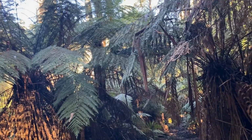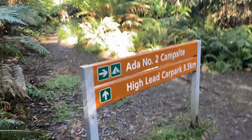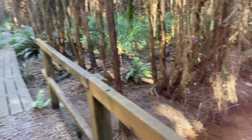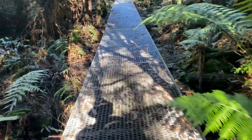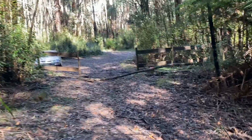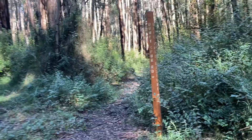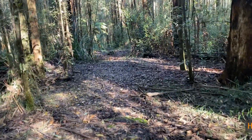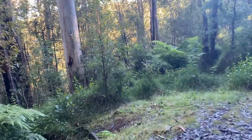I've still got that steep decline to get back down. This way back to the car, 5.5 k's. Back at the crossing, pretty much. And down we go. I think I feel it, so by the time we get to the bottom I'll have jelly legs, I think. But anyway, I've made it to the crossing about 2/3 of the way down.